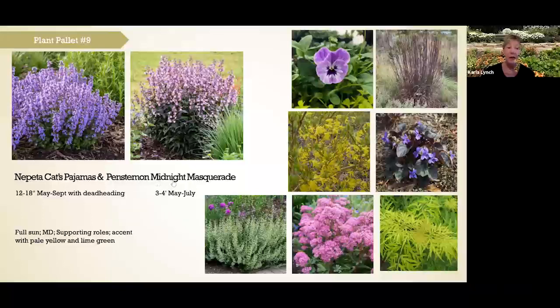So Nepeta Cat's Pajamas, Penstemon Midnight Masquerade, somewhat similar flower color on these. This looks a little maybe mauvier, but I just kind of like the idea of putting these two together with their same site needs. And the fact that this Cat's Pajamas, you can keep that blooming all summer if you want. I put that with the Viola labradorica, the little early violet with the dark foliage that likes to move around a bit. But I think that was a nice way to pick up the dark foliage on this.